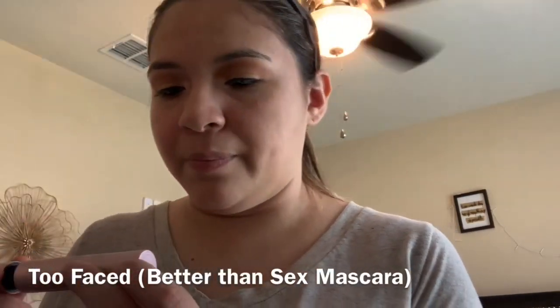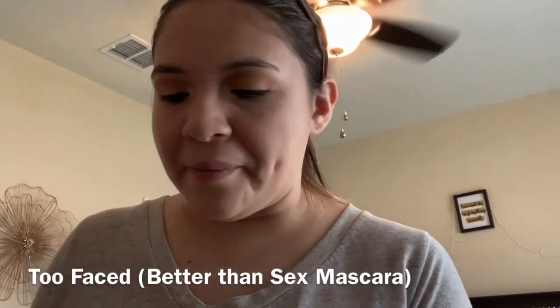I'm gonna be using my Better Than Sex Too Faced mascara. Works wonders.